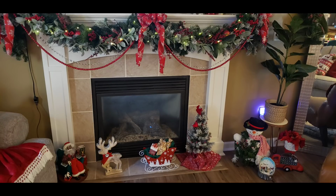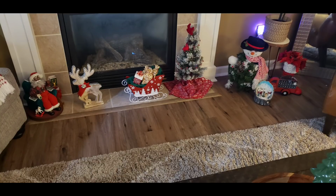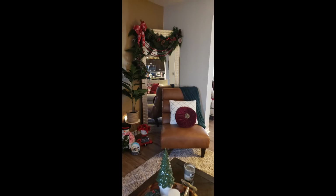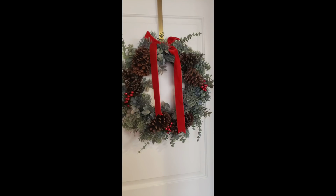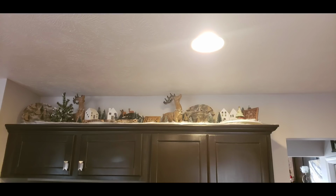Here's my fireplace area. Oh my gosh, it just looks so beautiful to me. The fabric under the tree is from Joann's. I picked that up this year, and you will see where I use that. Here's another angle of what I did for my chair and my mirror. And guys, on my tray, that is actually Dollar Tree wrapping paper. I added a wreath, and it's the same wreath. I just added the berries.